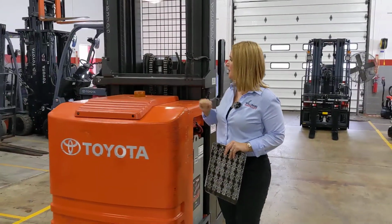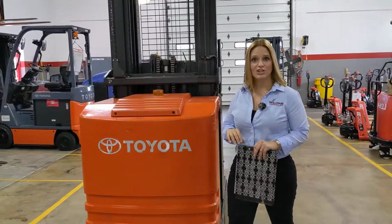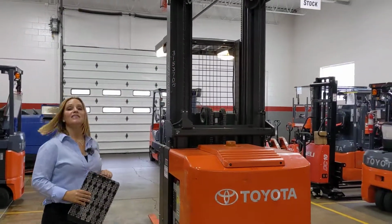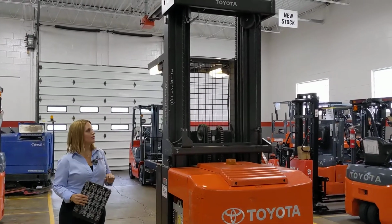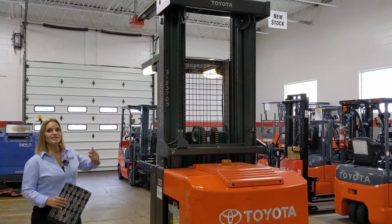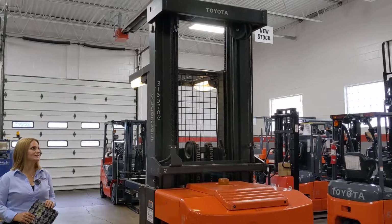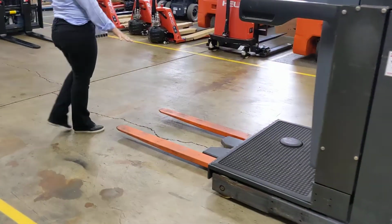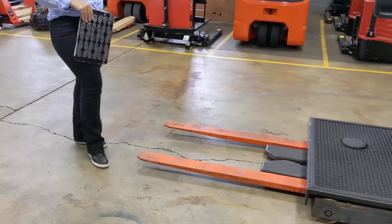You'll see up here on top that it has a flashing yellow strobe, and looking at the mast, this is a 3-stage mast with free lift. The max height on this is 240 inches. Coming up here to the front, we have 42-inch standard tapered forks.